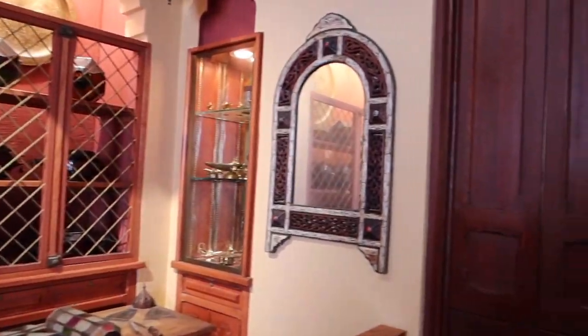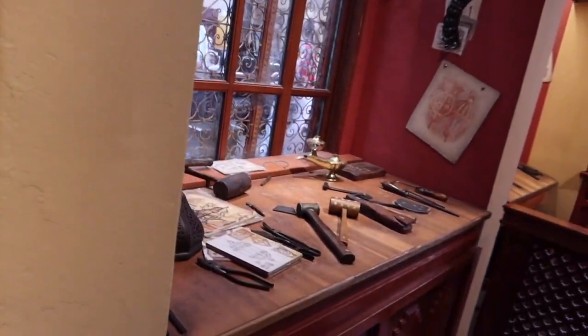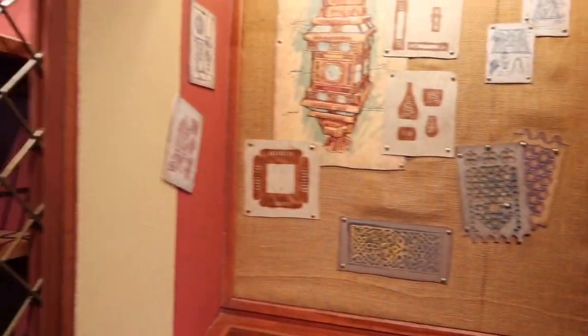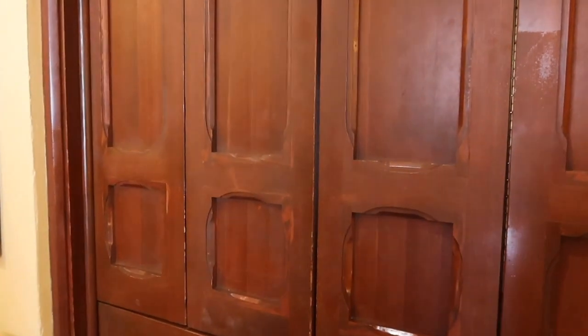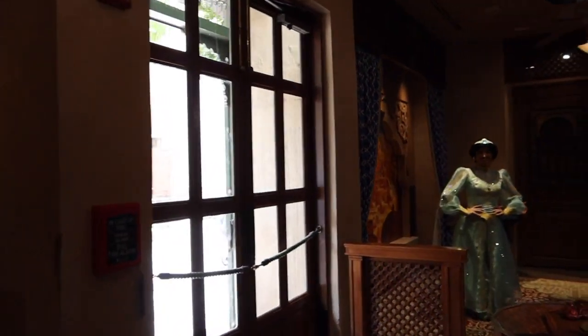How amazing it looks in here. They've got all these really neat decorations and all these work tools for all these lamps. This is awesome. Right through these doors is where we meet with Jasmine. All right, now we're getting let in with Jasmine.